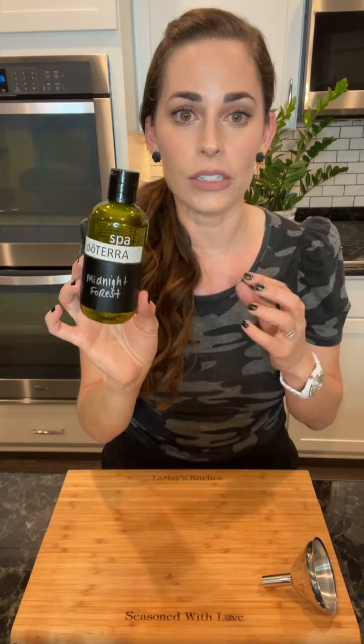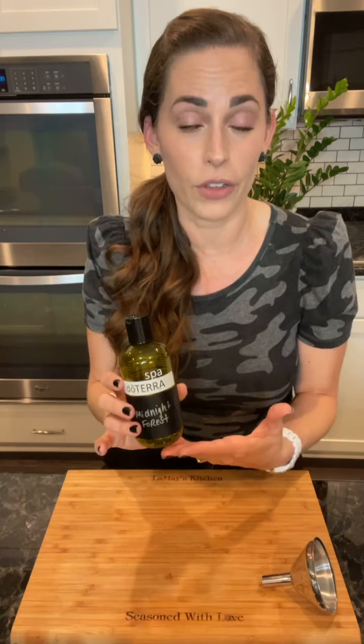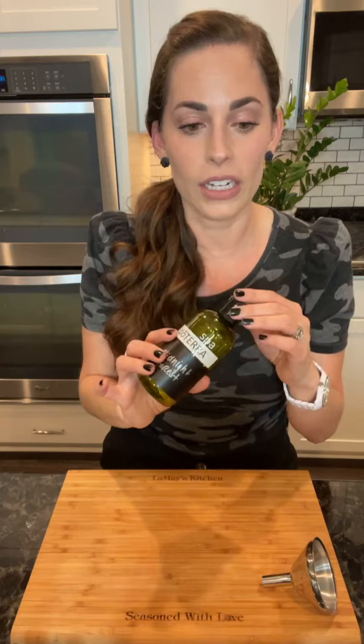But so this is the doTERRA Spa Body Wash. We're just gonna simply fill it up with our own Choose Your Own Adventure, and you can experiment with lots of different blends and try this one. If you don't like it, or if you wanna explore something else that resonates with you, you just rinse it out and you start from scratch, and that's it. So you are gonna just simply take your fractionated coconut oil, your Castile soap, a little bit of water if you want that, and your essential oil of choice, and that's it.